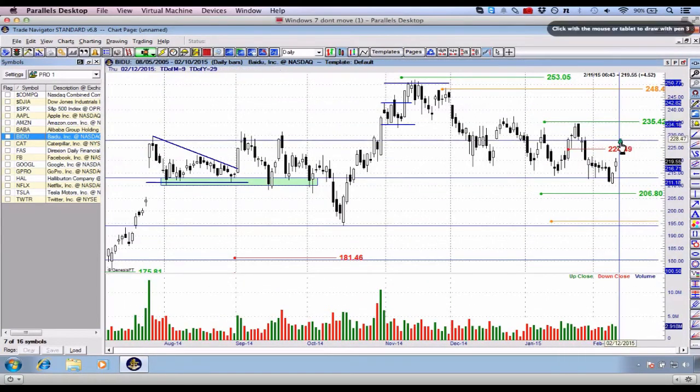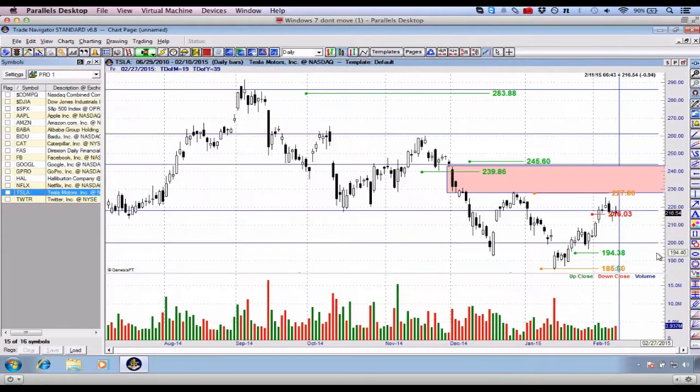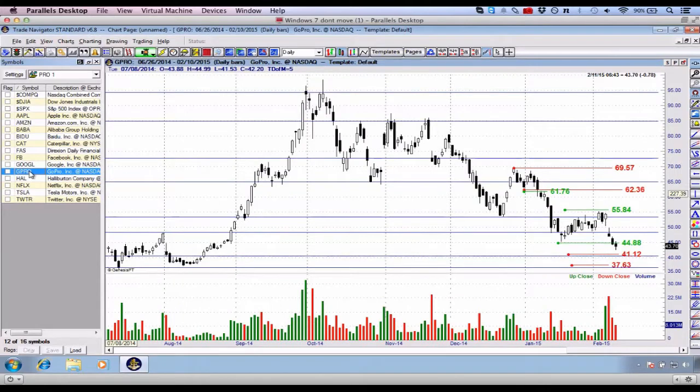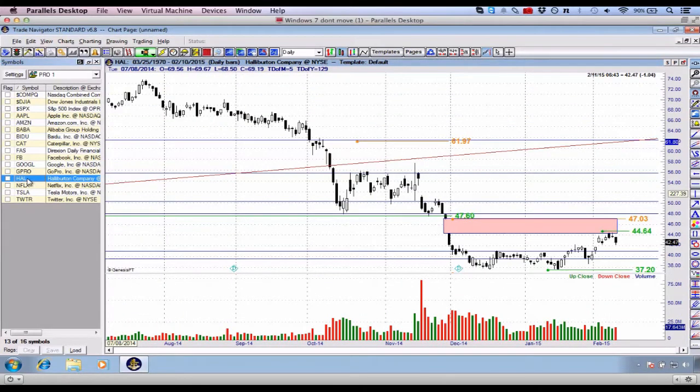Baidu is reporting earnings tomorrow after the close. The same is true with Tesla. So sit tight on these two particular trades. They will come to us. Netflix is presenting very, very nice. You have the entries on that particular stock. Halliburton's just following the price of oil again as it takes a little bit of a pullback to the downside.